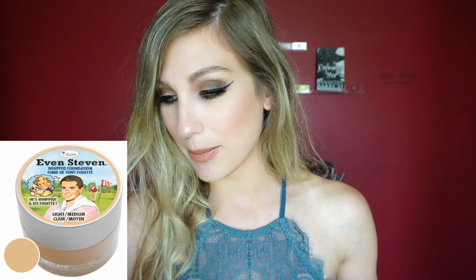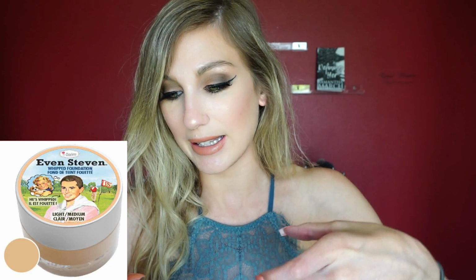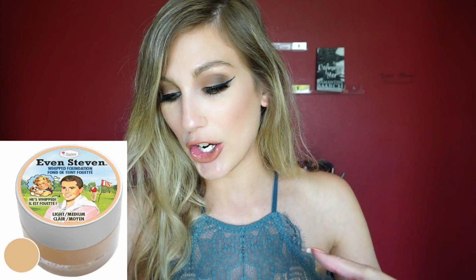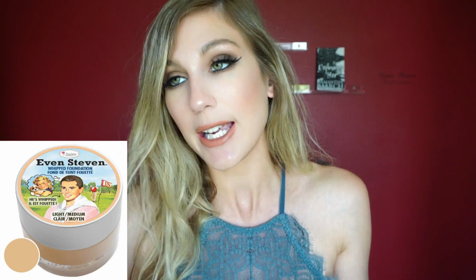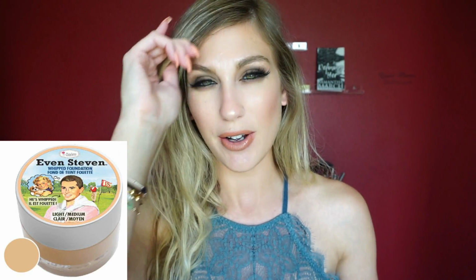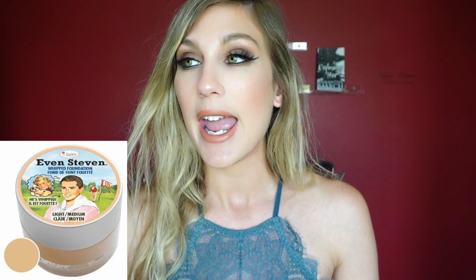$22 really doesn't seem like that bad of a price. And it looks like it's in a little jar. I like the idea of a whipped foundation. I feel like that sounds really intriguing. I definitely am super into foundations lately. I've been buying more and more of them, both high-end and drugstore. I'm very interested and curious about trying a lot of different foundations, so I'm actually thinking about this one.